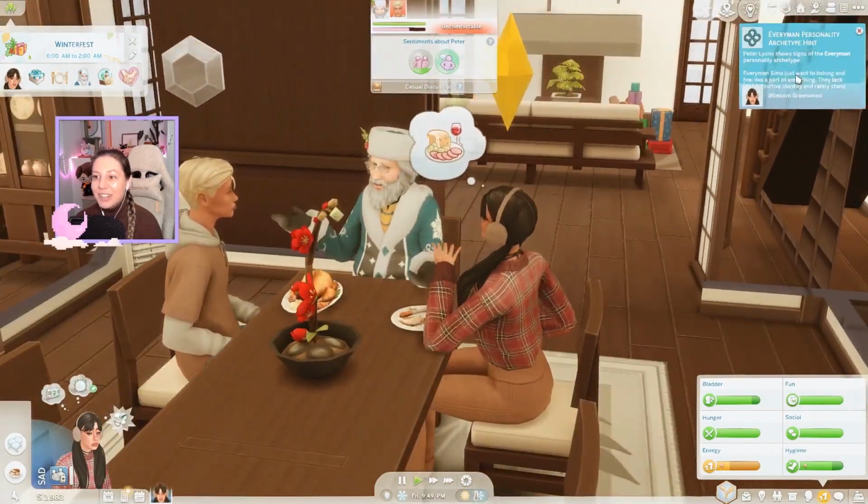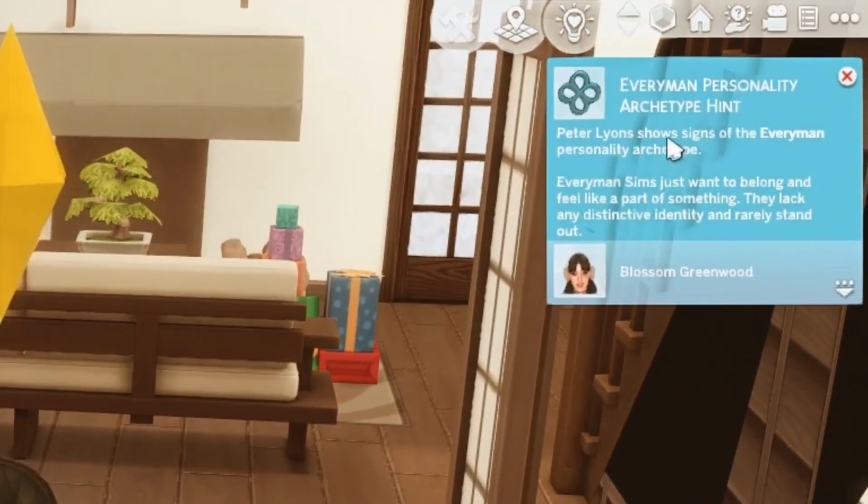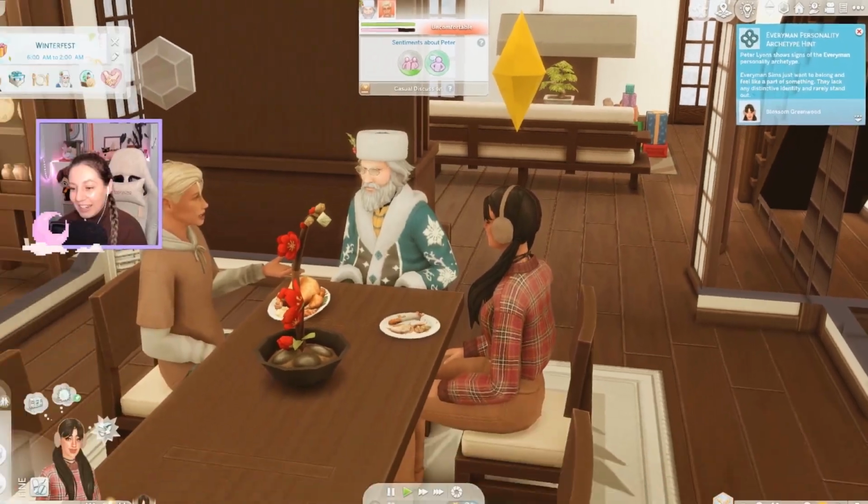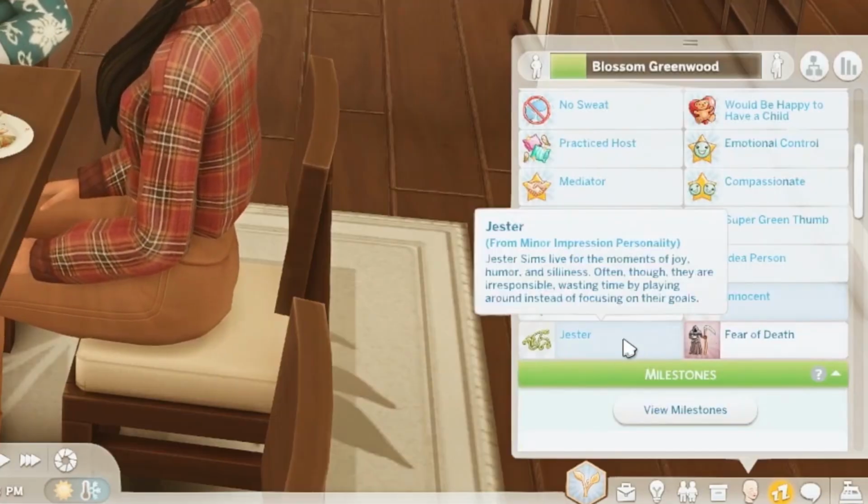That's so cute. Everyman personality archetype hint. Peter shows signs of the everyman personality archetype. Everyman Sims just want to belong, feel like a part of something. They lack any distinctive identity and rarely stand out. That's so funny. What are we? Oh, right. We're jester and innocent.